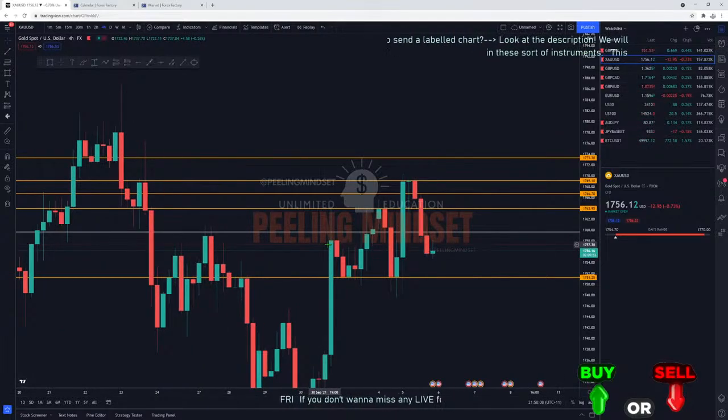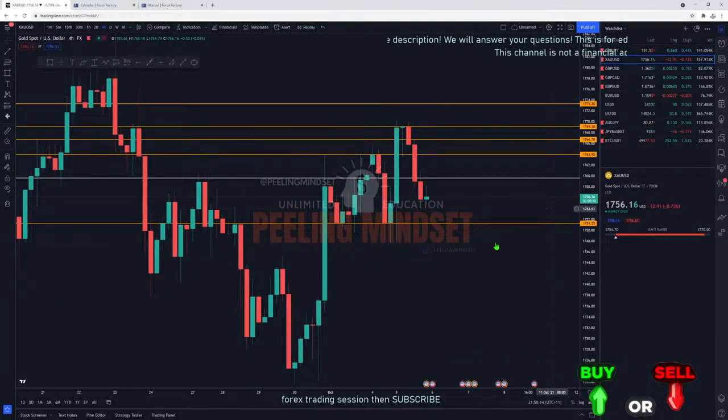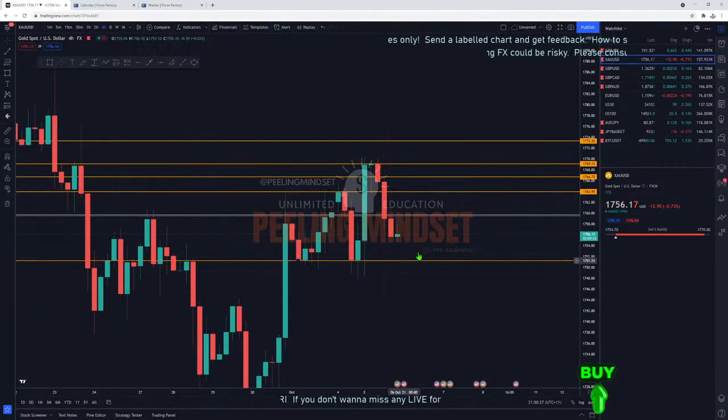On the 4 hour time frame, it looks like price is ranging side by side. It's a good scenario when prices are ranging, because we will see a break in either direction, and that's what we want to see. Either it's going to be a break of 1769.10 or below 1751.25. So either way, it's good.